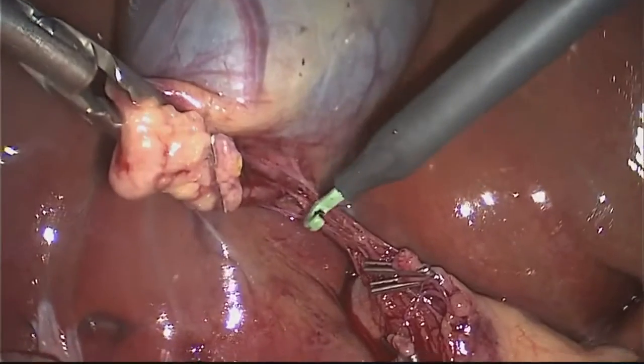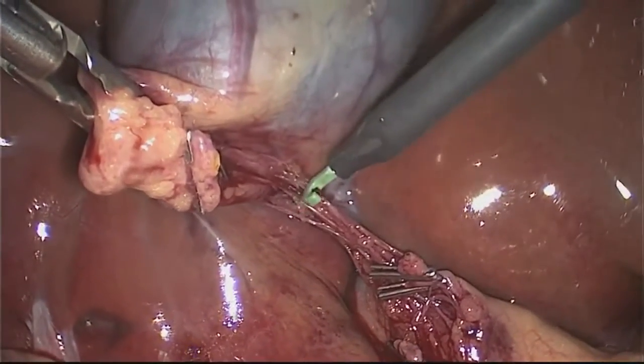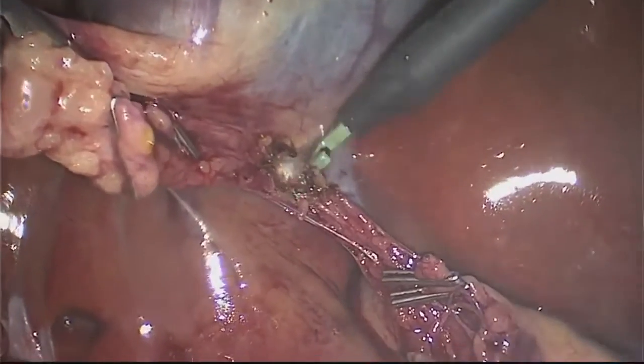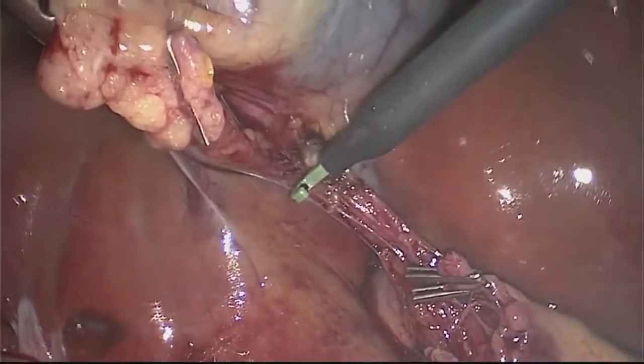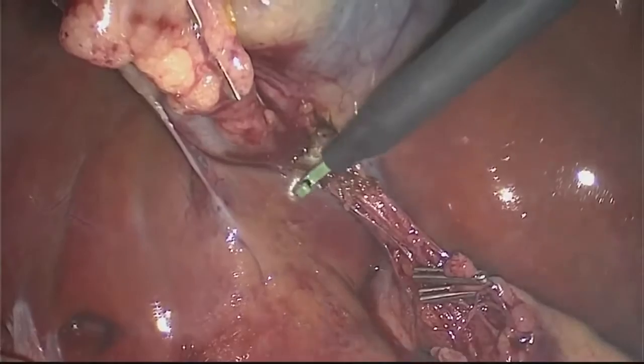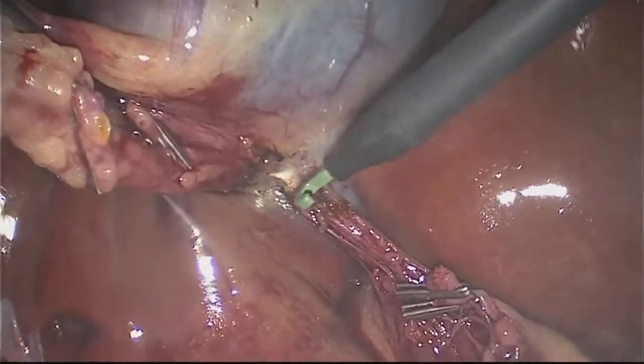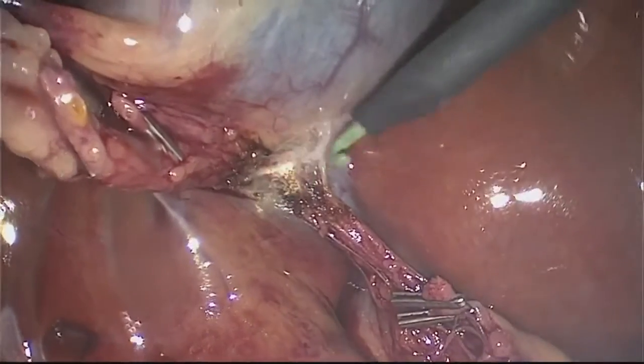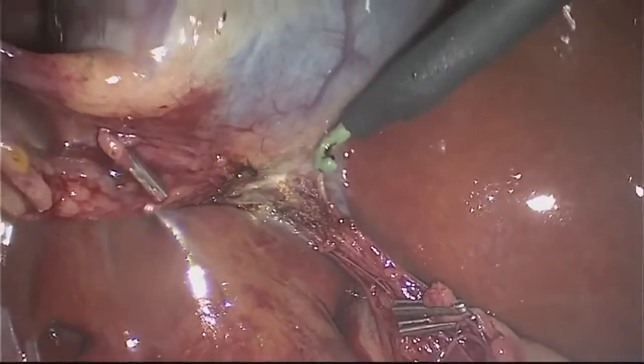Now we're going to use an electric cautery device to dissect the gallbladder off of the liver. You can see this device does create some smoke, but it's nice because it will cauterize any bleeding points as we move along the gallbladder.